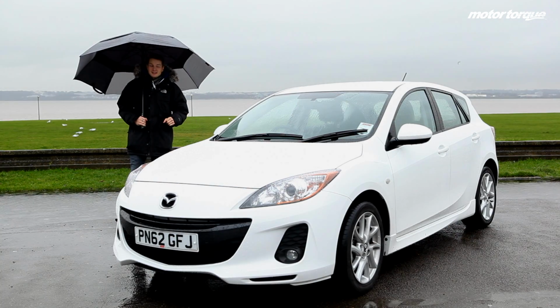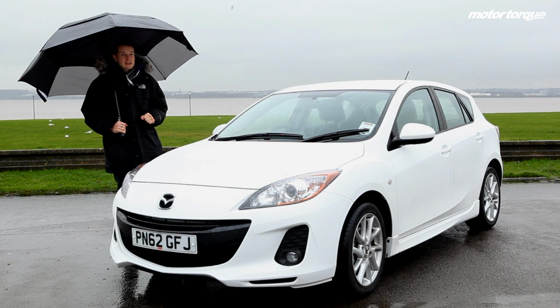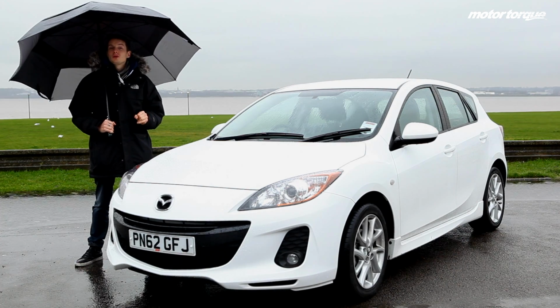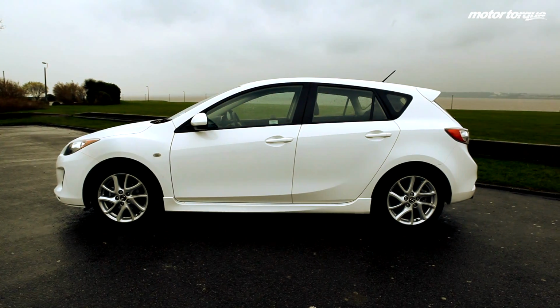Not many people consider this to be a true hatchback competitor, and it's due to the popularity of more successful models. However, the Mazda3 is a great car. It had a facelift in 2012 and now it's greener, has more equipment, and it's better looking than ever.